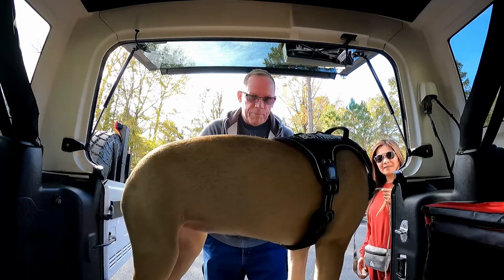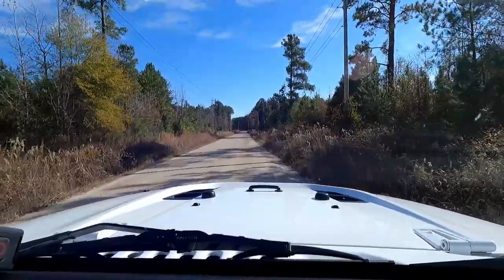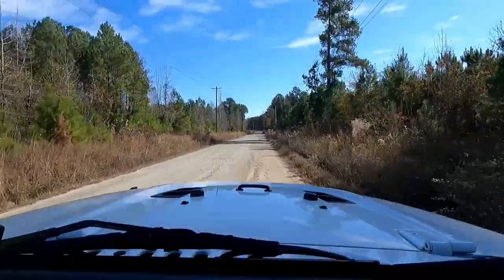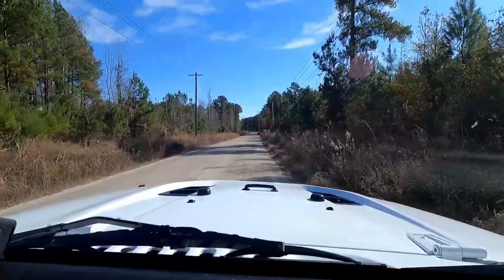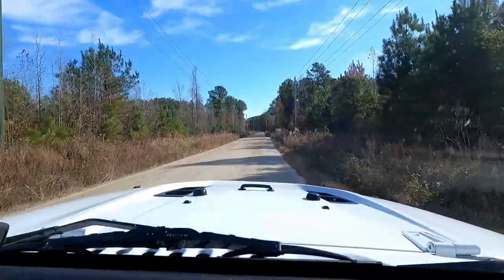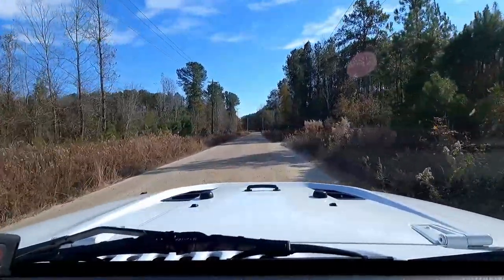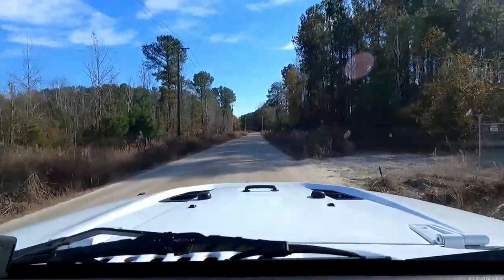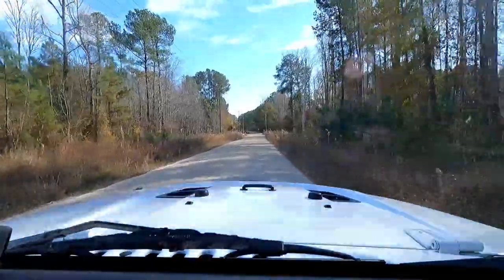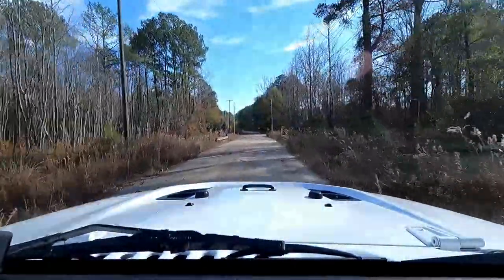Did you ever have a GPS that liked to take you on back roads? How about a GPS that likes to take you on Jeep roads? GPS just pulled us off of a four-lane highway to go this way. I have no idea why, but I kind of like it. So we're going to roll with it. I think GPS already knows.